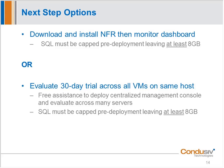But as far as next step, what do we want you to do? Well, you're going to get a download link. You can download and install the NFR, and then as you mentioned, after a few days, pull up the dashboard and see what the software is actually doing for you.